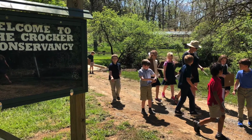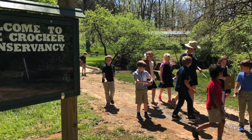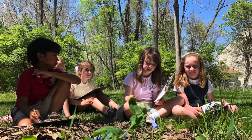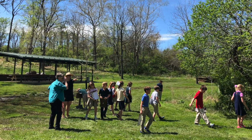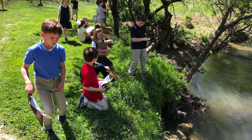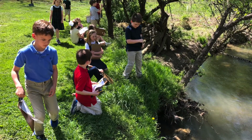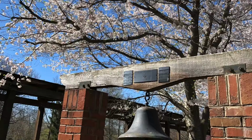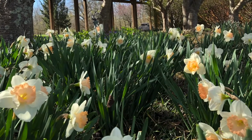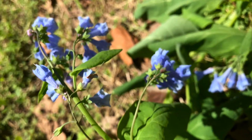The bees are back at Powhatan. The Earth Day 2019 theme was Protect Our Species. Here at Powhatan, we have a beautiful natural showcase in our sprawling campus and the Crocker Conservancy. Our trees burst into spring with thousands of blossoms, our gardens are in full bloom, and wildflowers blanket the campus.